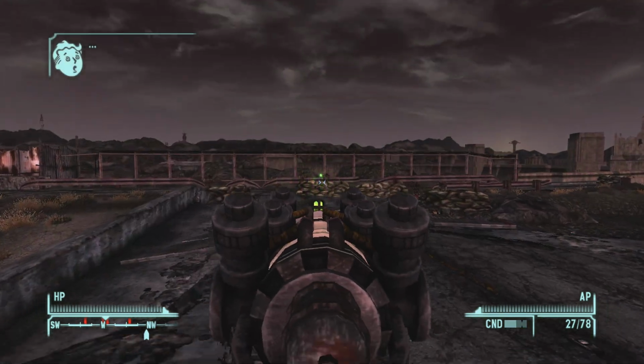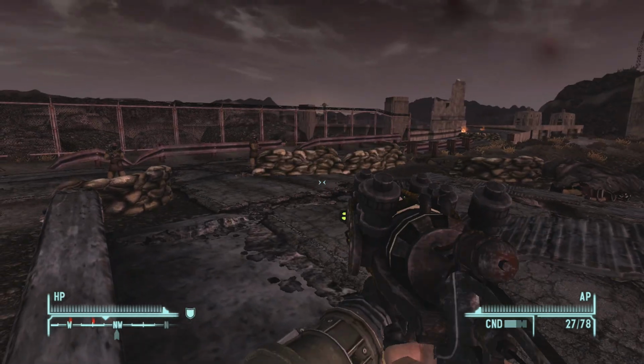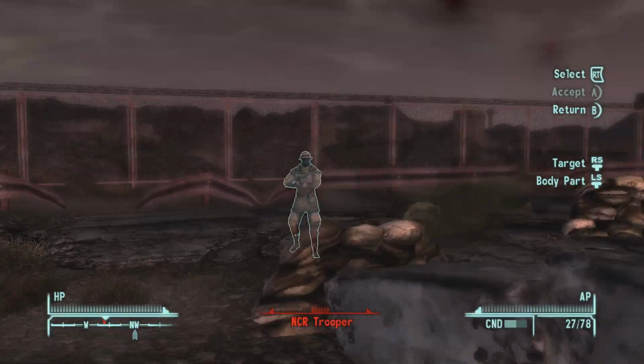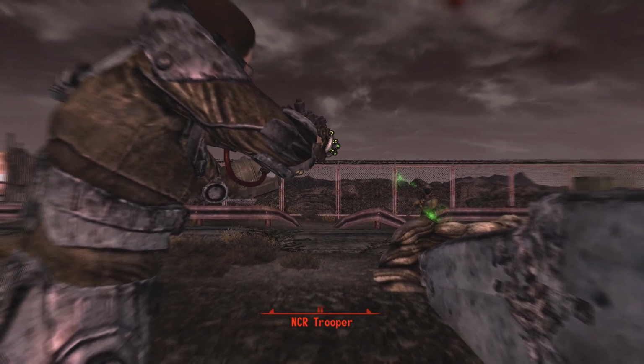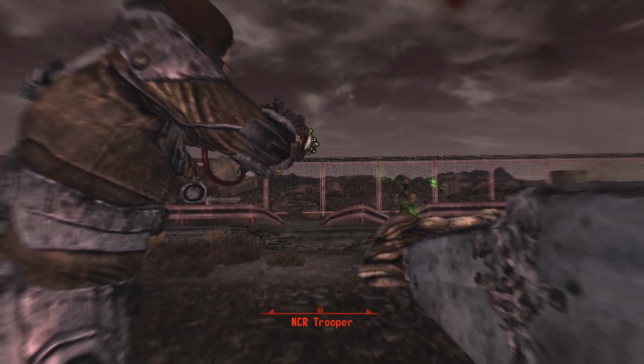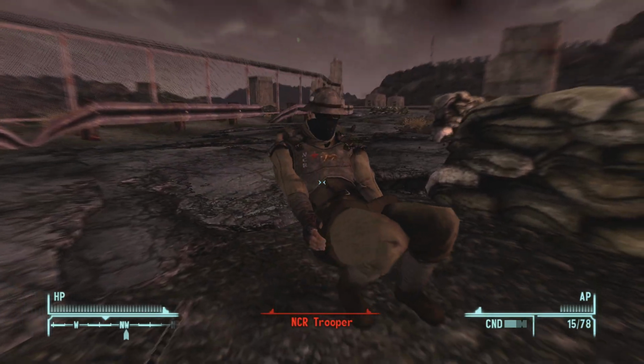But 30 definitely feels more clunky. It kind of feels like I'm juddering around whenever I turn. It feels like I'm playing on a controller instead of keyboard and mouse, which is a very big difference for me personally.